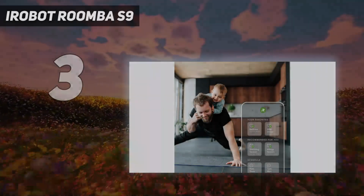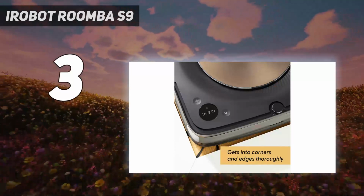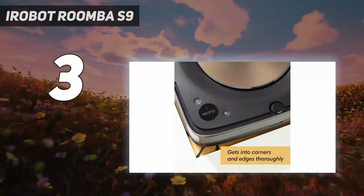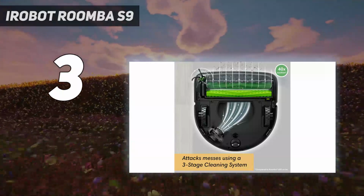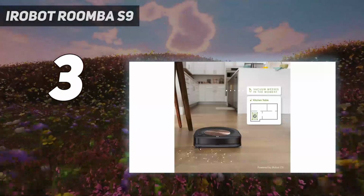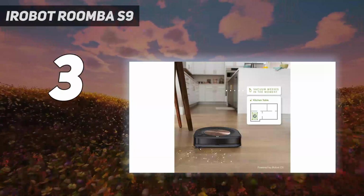iRobot Roomba S9. The iRobot Roomba S9 Plus is the best robot vacuum you can buy right now, so why have we put it at number 3? That's because it's also one of the most expensive ones, with a price that will put it out of reach for many. If you can afford it, however, it's exceptionally good.